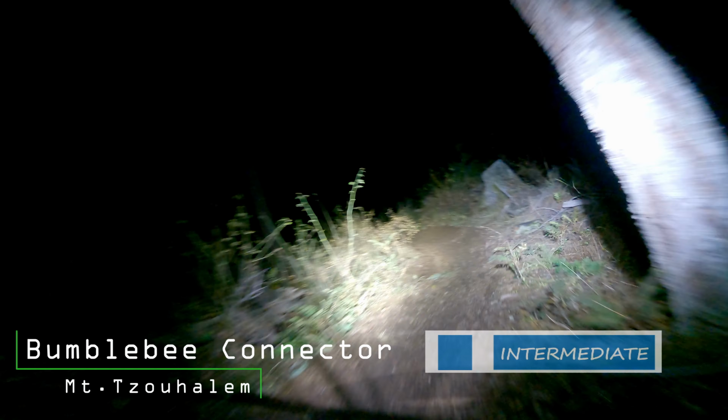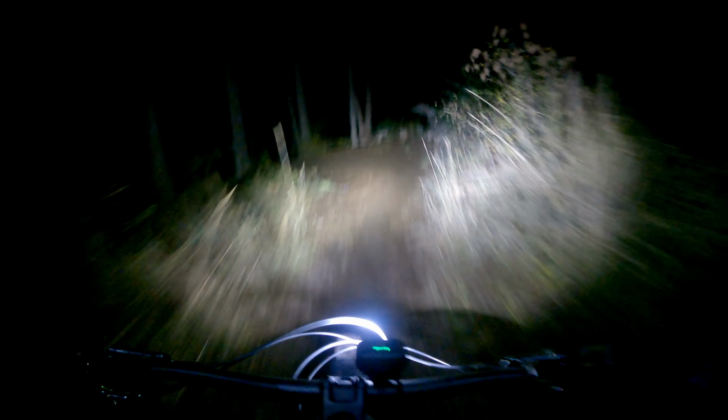I have another Mt. Tzouhalem trail preview for you. Starting off on the Bumblebee connector. So this is Bumblebee connector. You will find this trail right beside the road. It winds its way down to Bumblebee on smooth single track with nice berms.